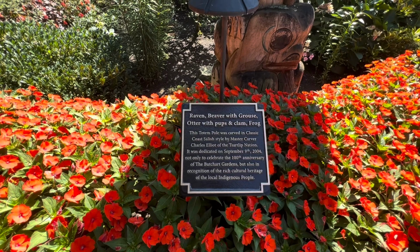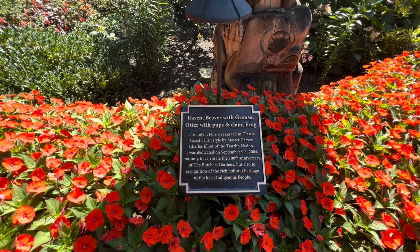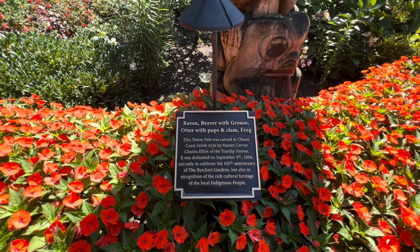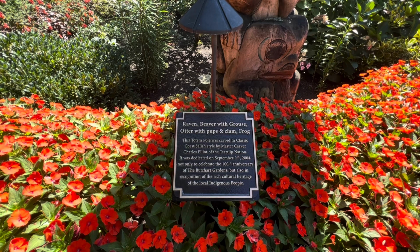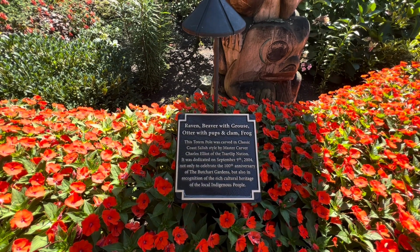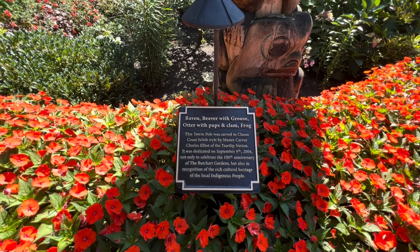Raven, beaver with grouse, otter with pups, and clam frog. This totem pole was carved in classic Coast Salish style by master carver Charles Elliott of the Sartlip Nation. I might have said that wrong. It was dedicated on September 9, 2004, not only to celebrate the 100th anniversary of the Butchart Gardens, but also in recognition of the rich cultural heritage of the local indigenous people. Very stunning.